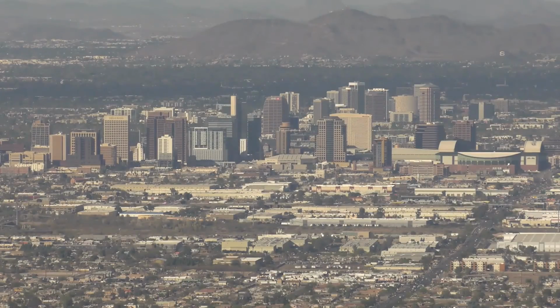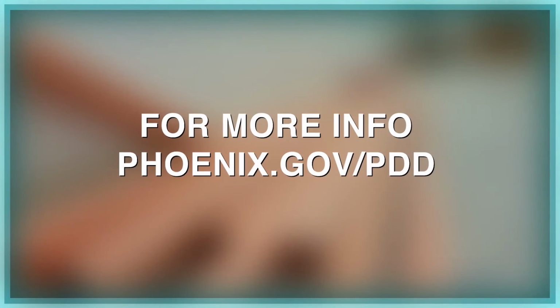installed. Planning and development staff are dedicated to the safe growth of the city. If you have any questions, you can contact us at Phoenix.gov/PDD.